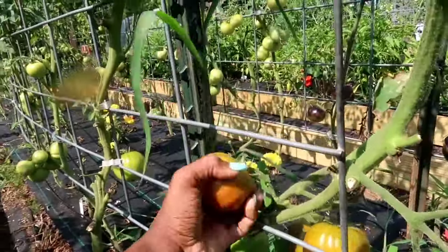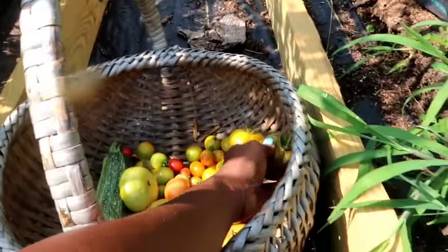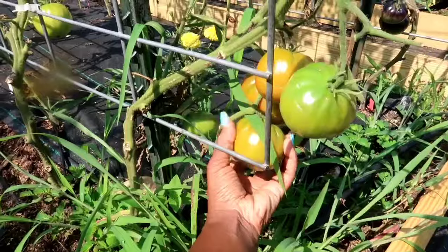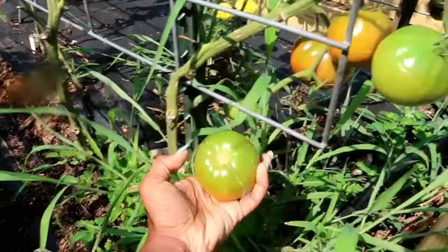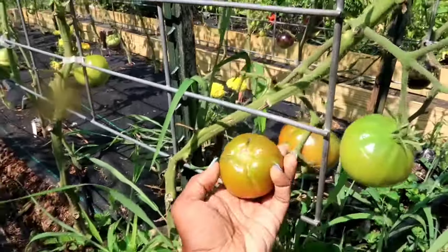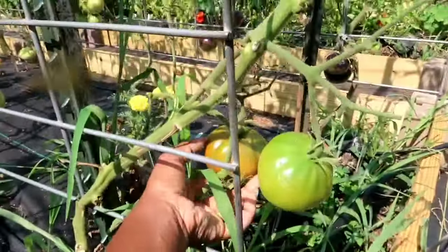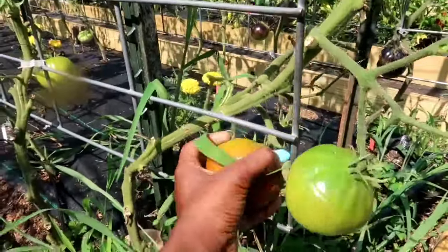My friend gave me these seeds that she grew from her garden last year. They're actually not as big as I thought Cherokee purple were, but they are pretty. This one's the biggest one.